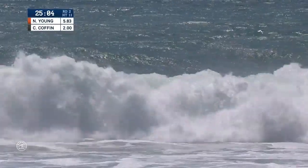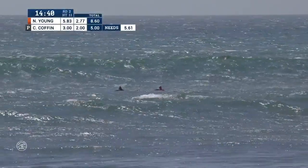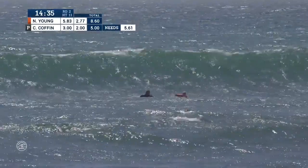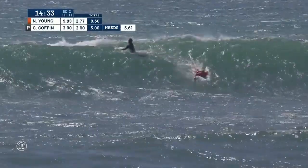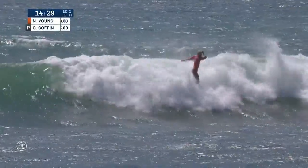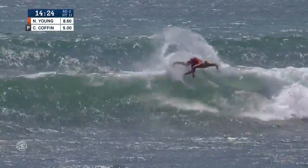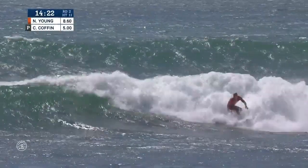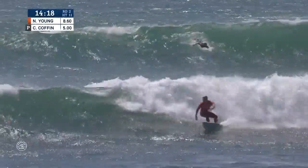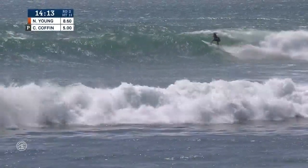He wants to get back to priority. Good looking lines coming our way. The surfer in red, Nat Young, holding down priority, so he'll get his choice. And he's going to pick off this first one as the most quality wave. He'll drive up into this first section. Doesn't quite get on top of it. That's okay though. Recovers well, bashes the lip, and again, almost losing control. Sticking with it. He's happy just to chip away. He wants to get rid of a 2.77.